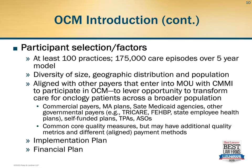In terms of selection, Ron Barkley is going to talk about this in some considerable depth. Let me just make a couple of quick points about this slide. One is that it is projected by CMMI that they would like to include at least 100 practices. They'd like to get 100 participating practices in the program and cover at least 175,000 care episodes in order to have a sufficiently robust cohort to study for purposes of this program over the 5 years of the model.